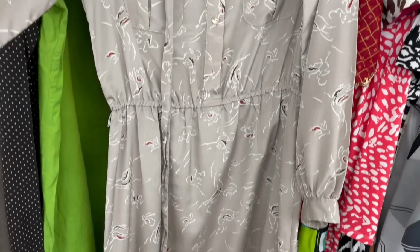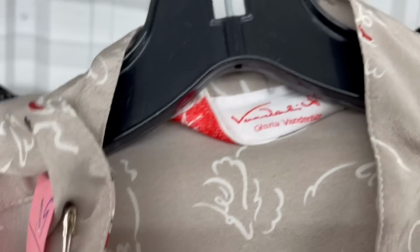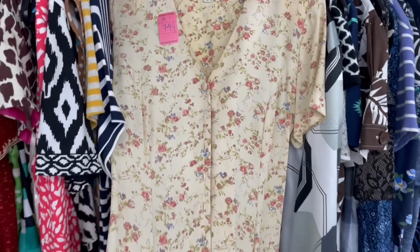Sometimes you can just tell that somebody had great taste and all of their vintage clothing was donated. Man, I wish I was this person's size because there were some great dresses.